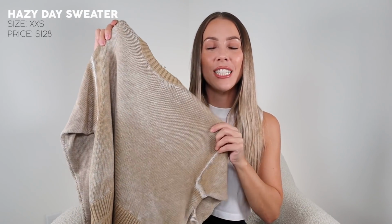I'm just gonna make this comment first before I dive into each of the items. From feeling them, they're super super soft, but for some reason, a couple of them slightly itchy. So I figured I would just call that out now, and I'll say the ones that were less itchy than the others. But I felt like that was kind of weird because the fabric is the same in all 4 of them, yet some were itchy and some weren't, so not really sure what that was all about. Anyways, the first sweater is the Hazy Day sweater.